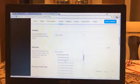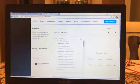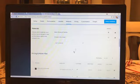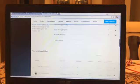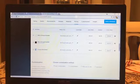Then you can add materials. You can add as many materials as your item will print in. I'm going to make this in black, strong, and flexible. And I'm also going to go down here in frosted ultra detail, and then white, strong, and flexible if somebody wants to paint it another color other than black. So I have 3 materials there people can choose from to buy this thing.